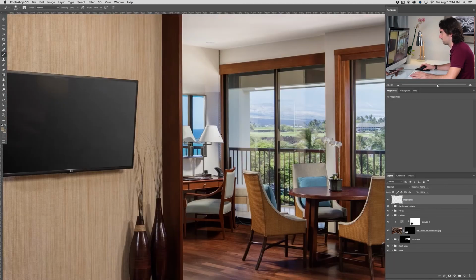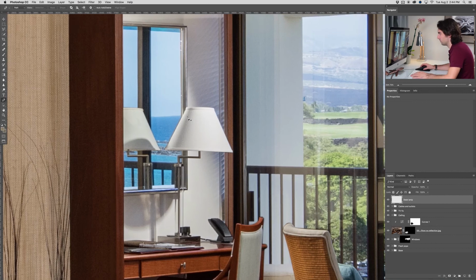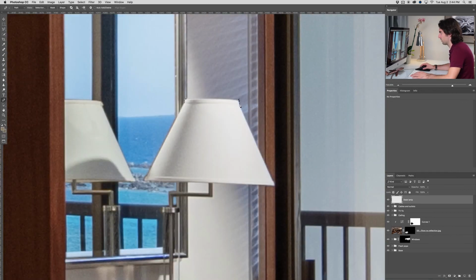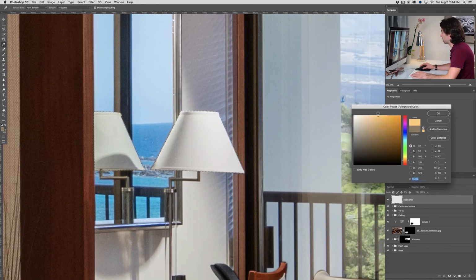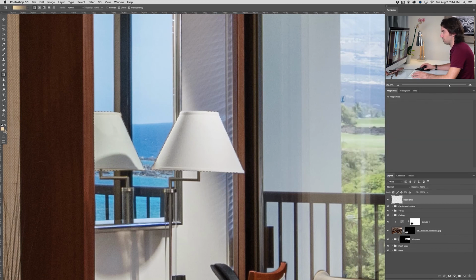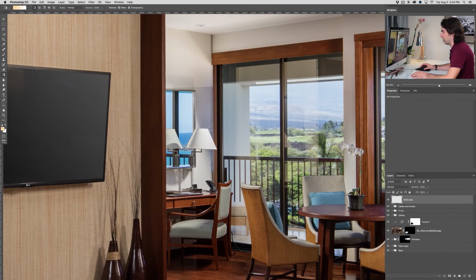I'm going to come in here with the pen tool. I'm going to make a quick selection all around this light. Make sure I get it in the mirror as well. Command Enter, Shift F6 to feather it. I'm going to take my gradient tool, and I'm going to select like a warmish orange, something like that. And I'm also going to select a white, and I'm going to drag my gradient across those lights. Let's find something nice and realistic here.